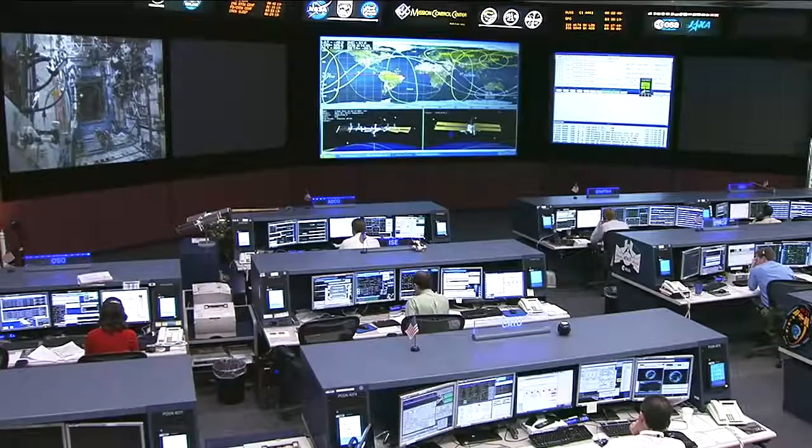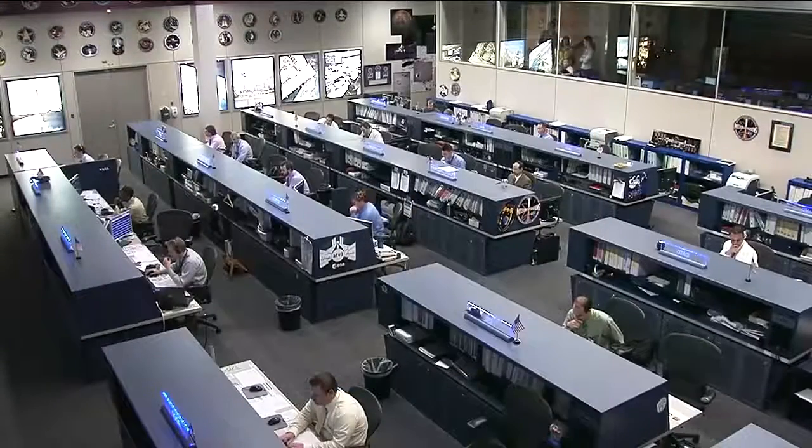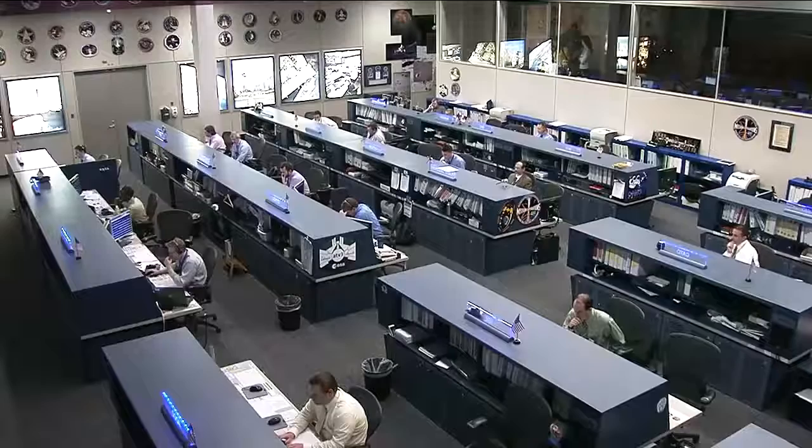There's also pre-packing some items that will be loaded onto that Dragon capsule later on when it visits. It will be brought back down to Earth. Those include things like experiment items and also hardware for eventual testing and repair back down here on the ground. He was also doing some cleaning of the station's atmosphere revitalization system, cleaning out a few bacteria filters in nodes 1, 2, and 3 on the U.S. segment.